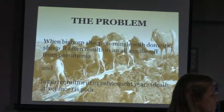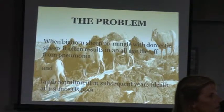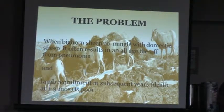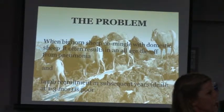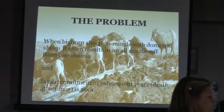So what's been recognized as the problem is that when bighorn sheep commingle with domestic sheep, it often results in an all-age die-off from pneumonia. And then almost more devastating than that is that the lamb recruitment in subsequent years is poor. By lamb recruitment, I mean they usually see lambs that are born, but then at about 1 to 3 months of age, many of them will get sick and die. So that's usually what's been seen with these die-offs throughout the West.